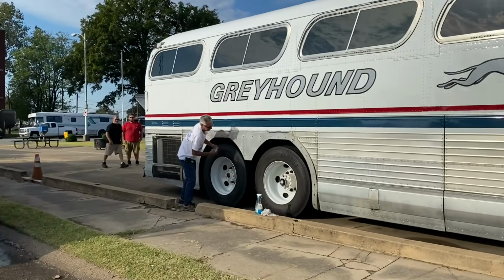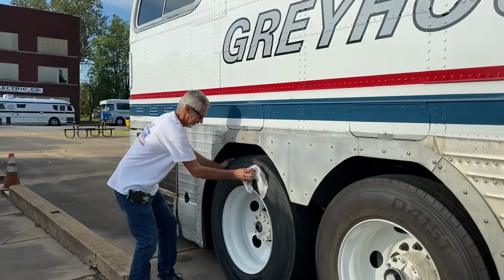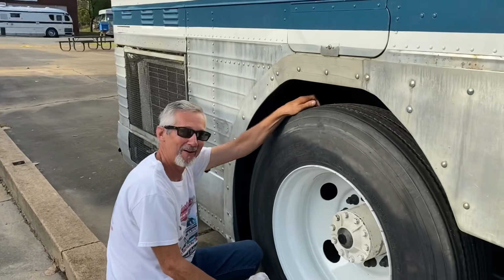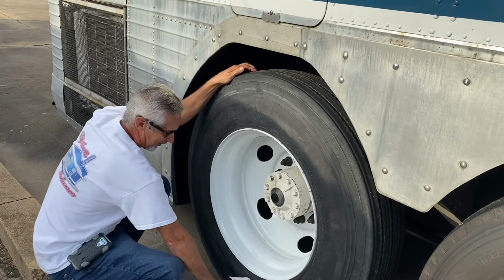Scenic Cruiser guys are always polishing up their buses. Got enough tires on there? Good morning. How are you? Good morning. Polishing up the steel wheels. Yeah. Not lucky enough to have aluminum wheels.